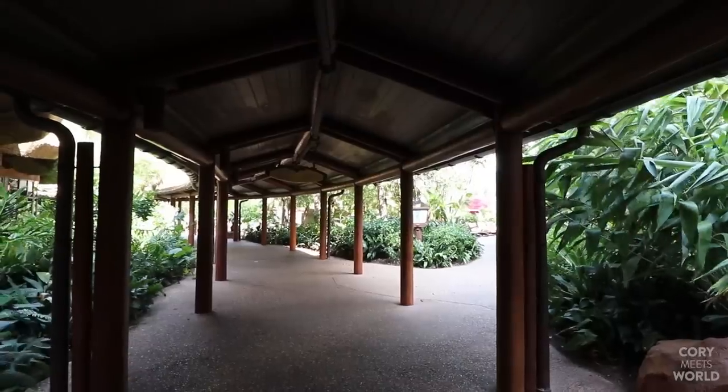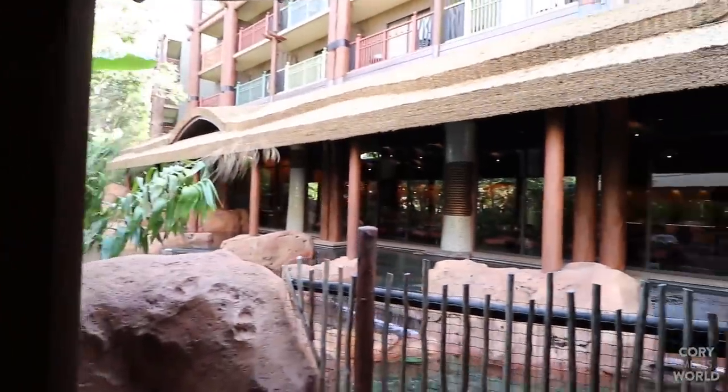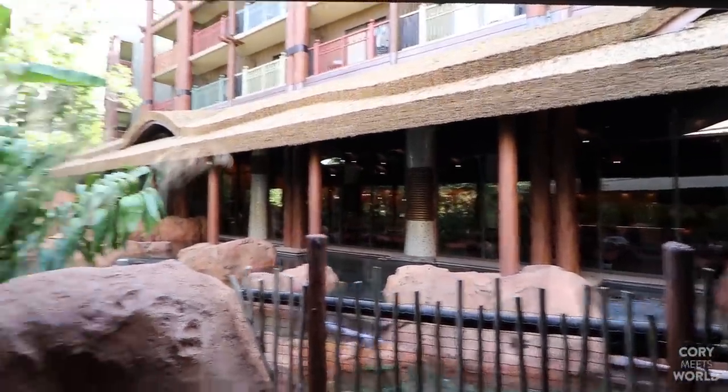But definitely, if you're going to be over here, if you're staying here or not, you can come do the tour. It's completely free at 4:10, and come try out some of this food. So I just stepped out the back doors here from the restaurants, and we're now on the ground level. You can look over here and see the windows looking back into Jiko.